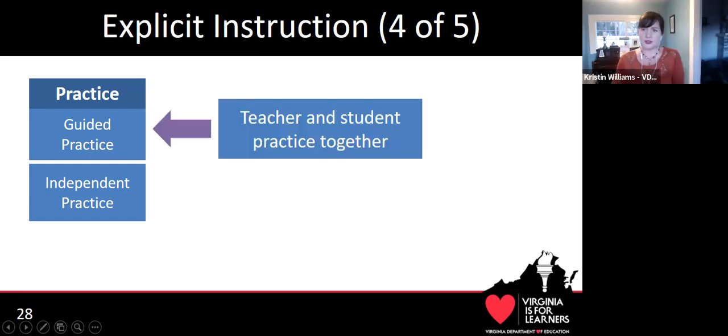So your guided practice, of course, is where your teacher and your students are practicing together. The teacher solves the problem while the students solve the same problem, and they're working on it together. And again, the teacher is constantly engaging the students, asking for feedback and eliciting responses.